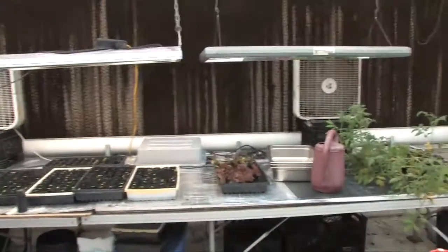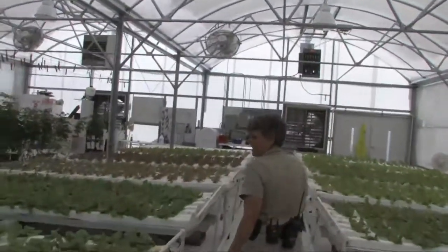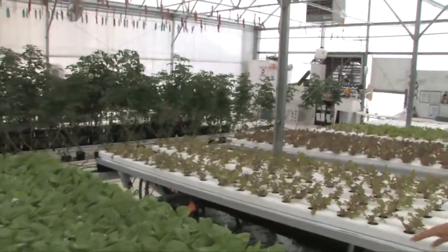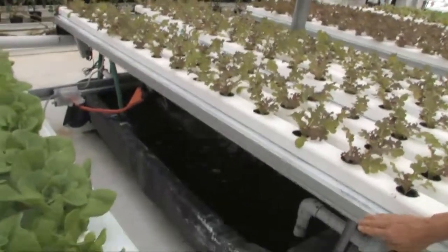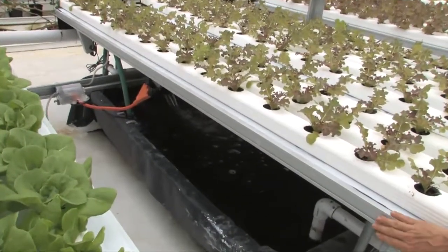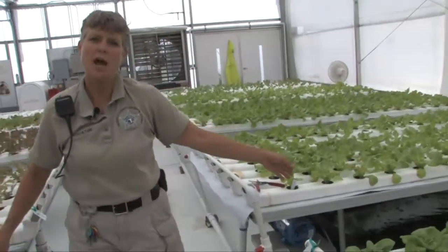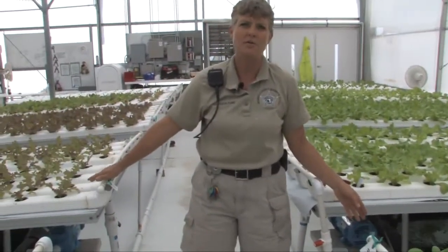The reservoir tank sits in the middle of the house, and everything is at an angle either going uphill this way or uphill this way. But this is the tank that everything comes from. Any nutrient we need to add to the water, any adjustments that we need to make to the pH, we do here. I've got one set up on the other side as well, so that if something were to happen to one tank, I don't lose the entire system. I still have a backup on the other side.